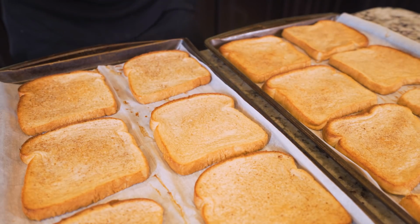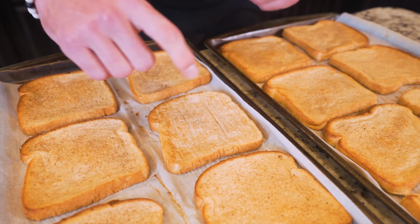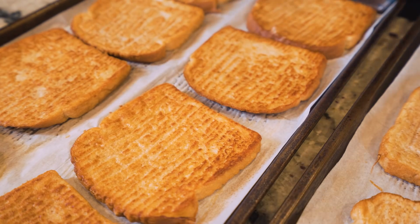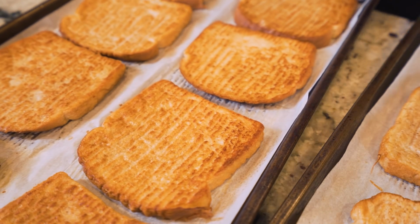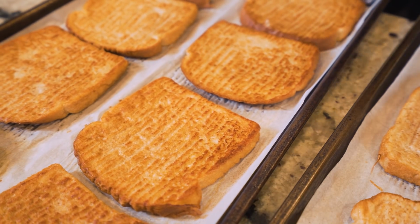And after the 15-minute mark, all we wanna do is go in, flip each piece of French toast over. You'll notice it's still soggy on the underside, and what we wanna do is take care of that. And once they're all flipped, all we're gonna do is toss them back in the oven for around 5 to 10 more minutes until you hit the desired level of doneness you want, and then we're ready to put them in containers.